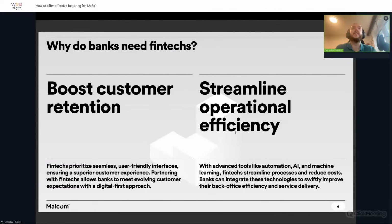Sometimes the banks can expand into this product themselves, but it may be much better for them to not reinvent the wheel, but go for a fintech which already did all the exploration and discovery. They already tried various tools and found what could work. That could be automation, AI, or machine learning. It could be any really different out-of-the-box thing, because fintechs are usually not so burdened with compliance, regulation, and other things. So banks can leverage this ecosystem of fintechs to integrate these technologies quite swiftly.